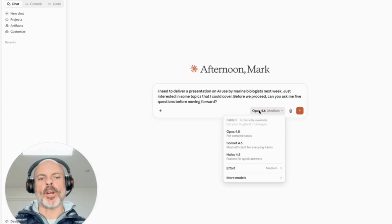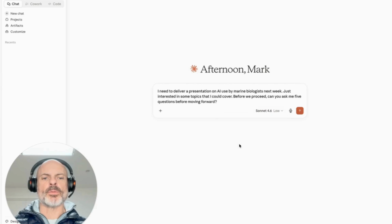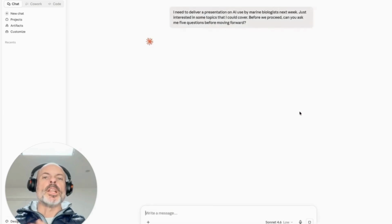I'd selected Opus 4.8 for this. It'll be fine. Look, probably even Sonnet or Haiku would still produce just as good an output. Actually, we'll use Sonnet. We'll see how we go. It's much cheaper than using Opus. So we'll hit that. Now you'll notice that I was dictating.